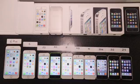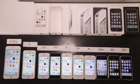And I do understand that between these devices, speed isn't the only difference, but if you're just looking at speed between upgrading from one device to another, it's really not the best idea because the differences are just so small. But hopefully this video helped give you an idea of how the iPhone 2G compares to the 6 Plus and everything in between.